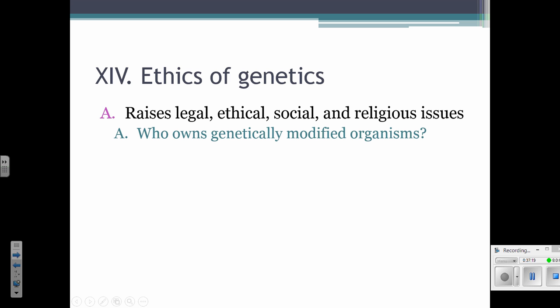Some other questions, like who owns a genetically modified organism? Lots of people think that you could patent that. So let's say I'm the first one to clone a sheep. Anyone who wants to clone a sheep after that would have to pay me because I own that technology. Yeah, I suppose.